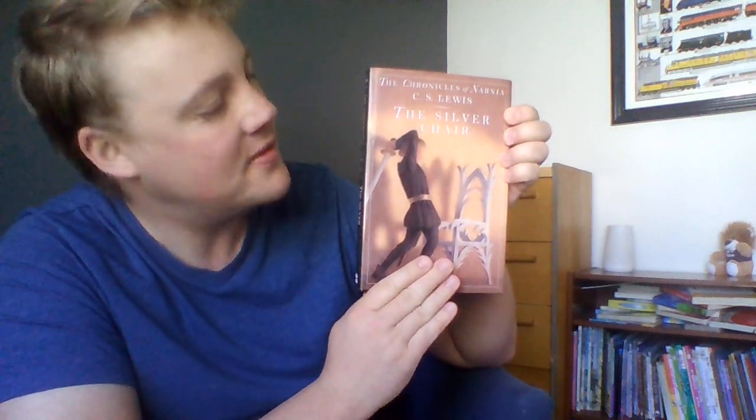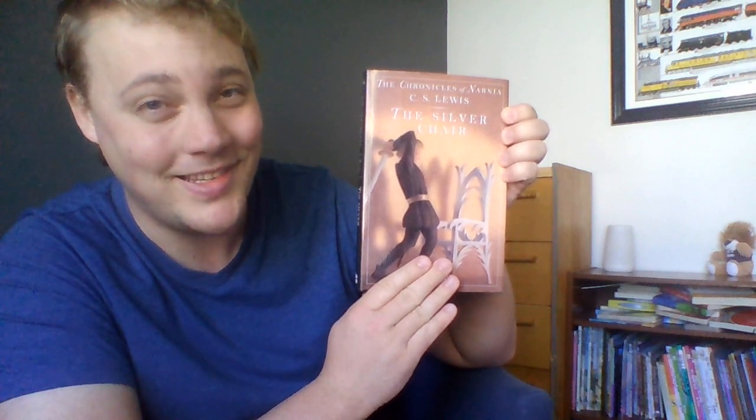This artwork, interestingly enough, for this edition of The Silver Chair, is by Chris Van Allsburg. Ring any bell? Chris Van Allsburg is the author and illustrator of a lot of my favorite picture books. Zathura, Jumanji, The Polar Express, The Bad Ant. He wrote lots and lots of books, and he illustrated them, and he has beautiful illustrations. And so he lent his artistic ability to this edition of The Silver Chair, and that's really cool.